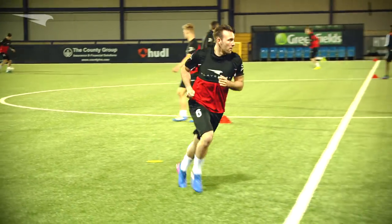You've got things like the heat map, but the player workload as well is massive. Because I know the staff tailor training based on the workload that we have, previous training and games, just to help prevent injuries and that sort of thing as well.